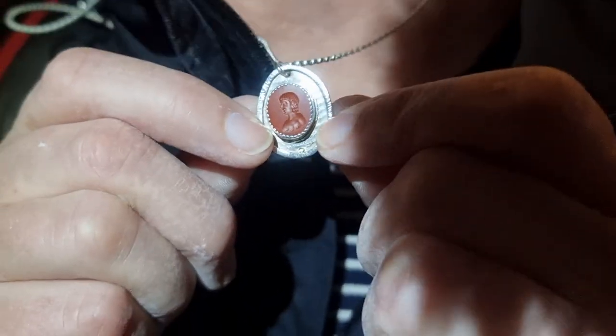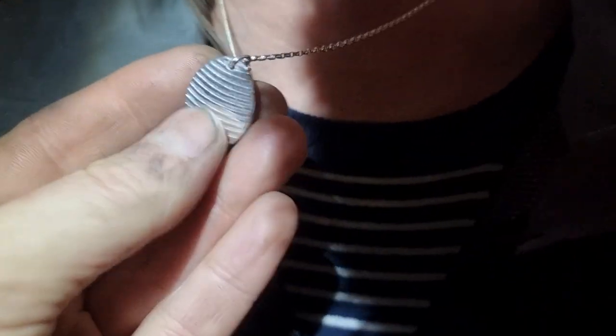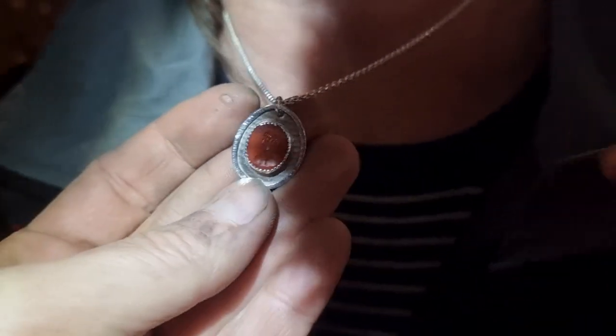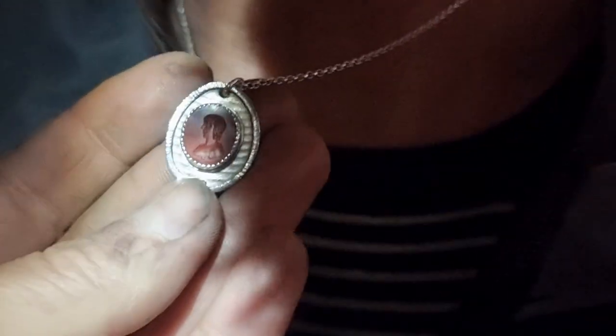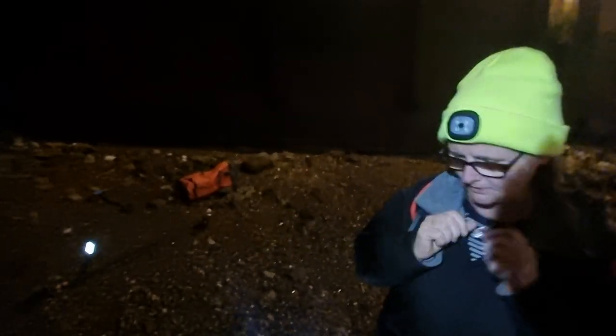Well, Wendy has done a marvellous job of setting it in a little pendant there. And on the other side, there's a sort of wave, a sort of abstract river effect. Like the mud on the foreshore. That's cracking, isn't it? That's what we like to see. Finds being repurposed, loved and reused, and telling another story. Well done, Val. That's right.